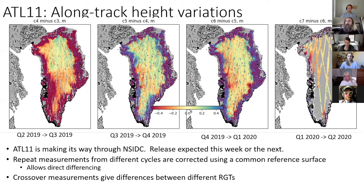ATL11 should be out very soon, actually. They were just wrapping up some of the last metadata complications with NSIDC. So yeah, should see that quite soon. Let's go on to the next one, Nick.